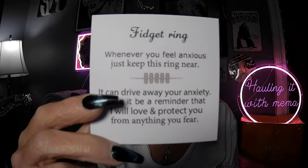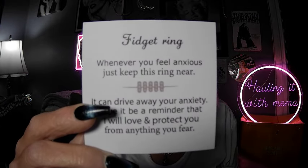I don't know, I can't figure it out. And then this just says fidget ring. I knew that had to be some kind of fidget thing because I could feel it when I put the ring on. I could feel those little pieces in the front move. So I don't know.